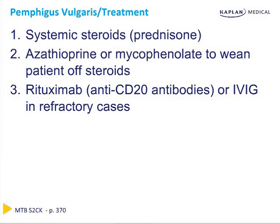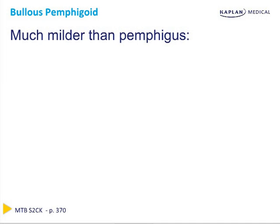Intravenous immunoglobulin is used in refractory cases that just don't get better. Bullous pemphigoid is like pemphigus. That's what the word means. Like pemphigus, pemphigoid. Like the difference between erysipelas and erysipeloid, or leukemia and leukemoid reaction.